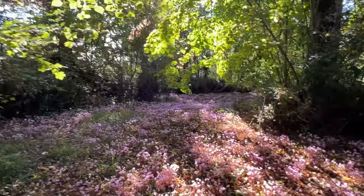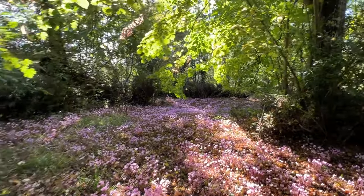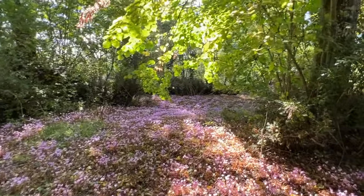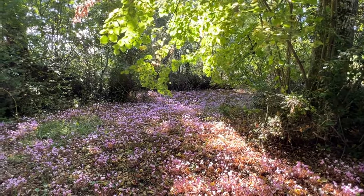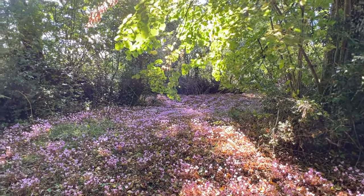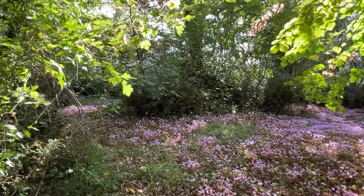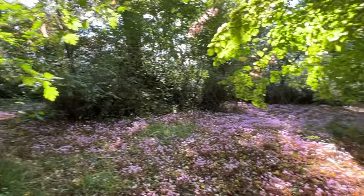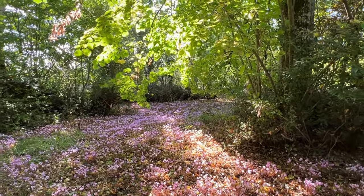This is really where I wanted to show. This area just gets completely carpeted. Sort of the thickest area of the cyclamen in the park, in the forest, in the wood. But this area always gets so much. And it comes every year in the autumn, show their little purple faces.